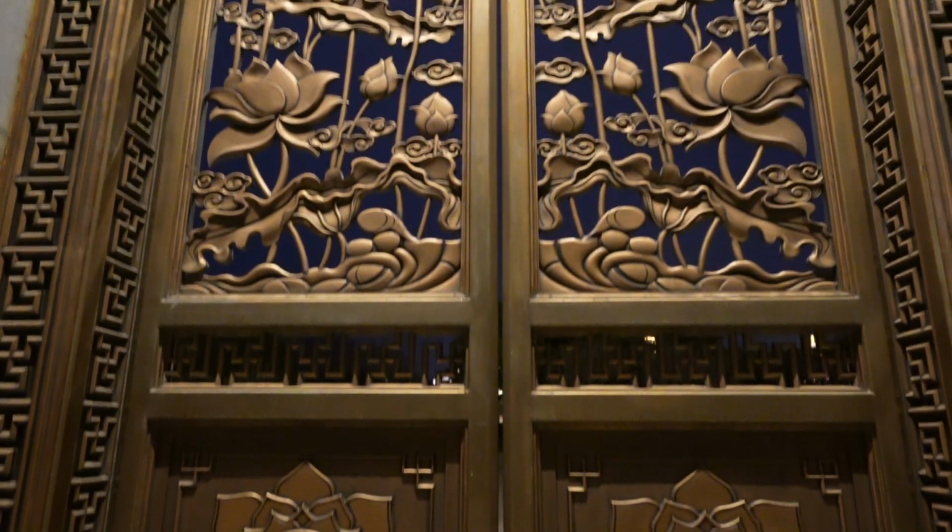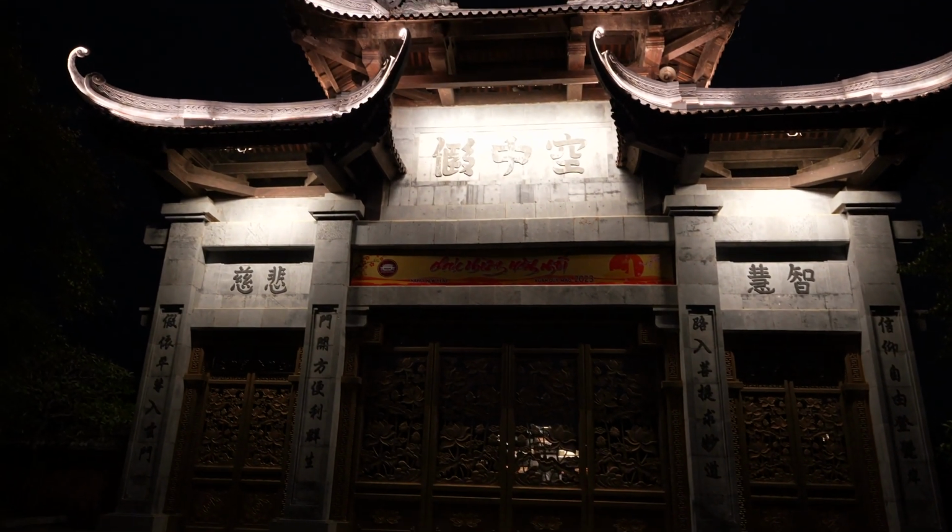Also, don't be like us because, well... All right, I think we got here a little late. All the doors are shut. It looks beautiful from the outside, so we're kind of glad we at least got to see it. But if you want to let us know how it is in the comments below, it looks really beautiful, especially at night with all the lights. So even if you miss it, just getting over here is worth it.